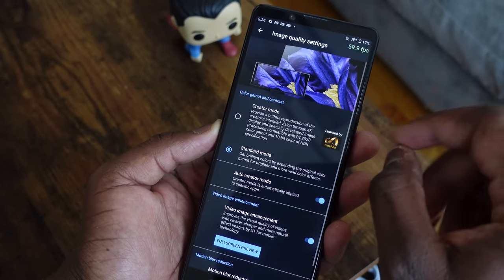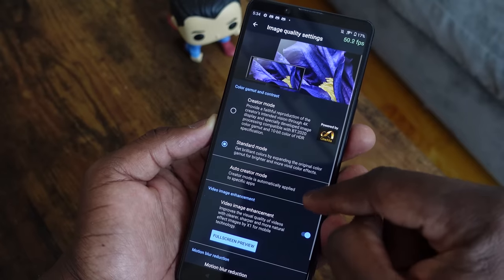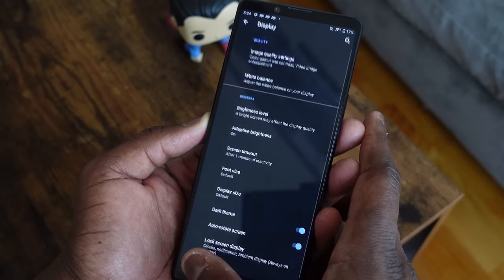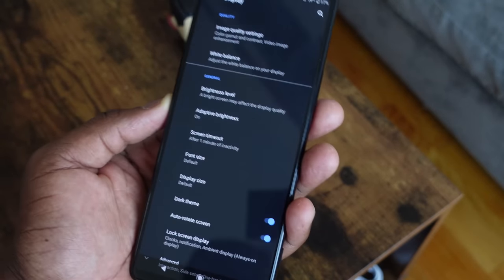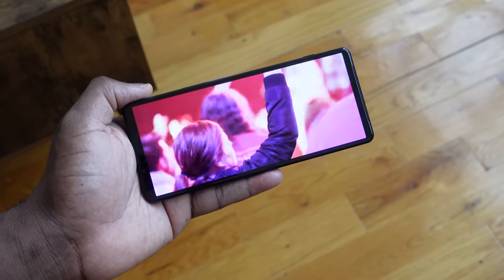Now, Sony has a couple of modes within this display setting that give you a great way to view contents visually and quite perspectively. So you've got a standard mode, which allows you to also add video image enhancements. You also have a creator mode that gives you the ability to look at content the way a creator wanted that content to be set. So you've got that there, especially for your games and of course your movie contents as well.